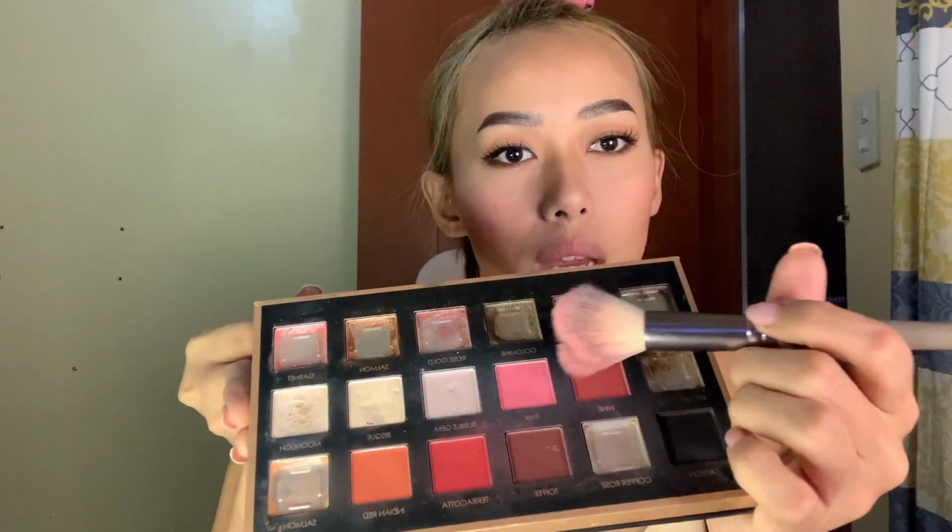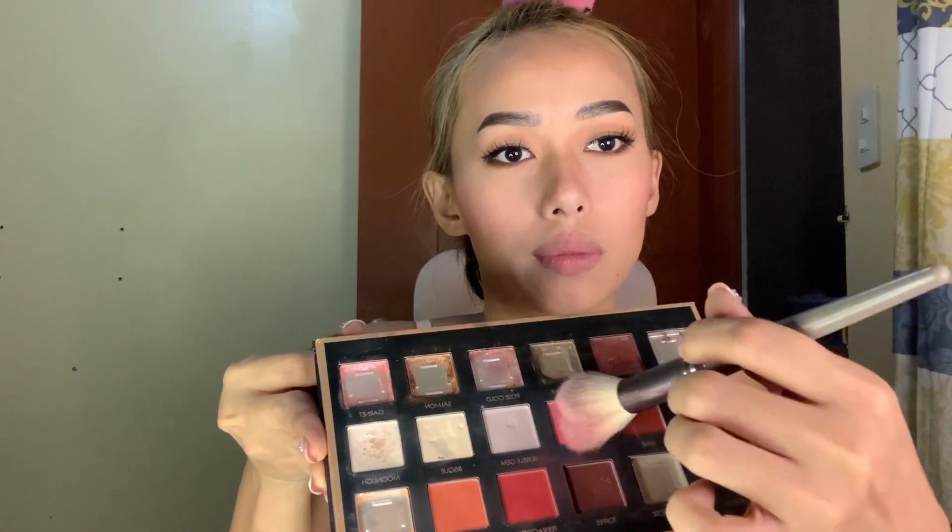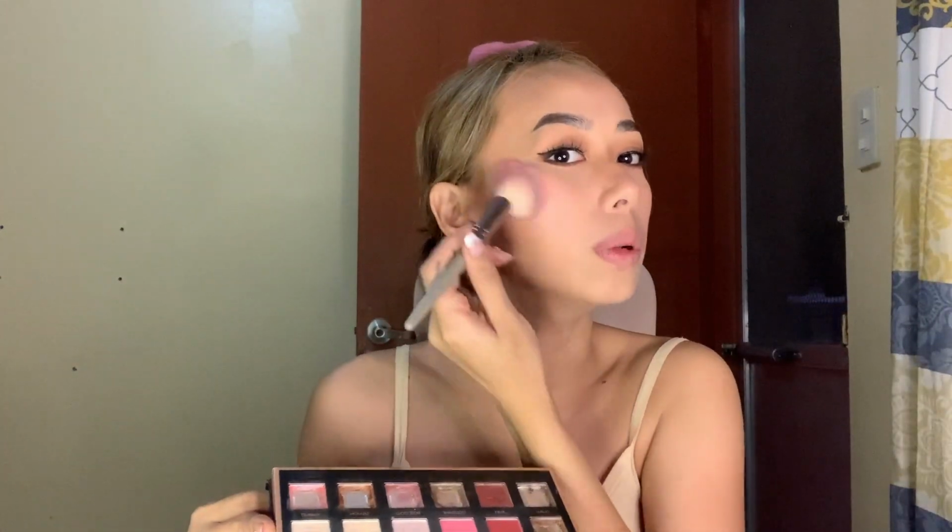Blush, syempre hindi pwede mawala yung blush natin. Dahil masyadong light, so hindi lang tayo mag-stay sa pink. Gaganin ko lang siya. And then, yun na yung ginagawa kong blush. Mas bagay pag red lipstick.